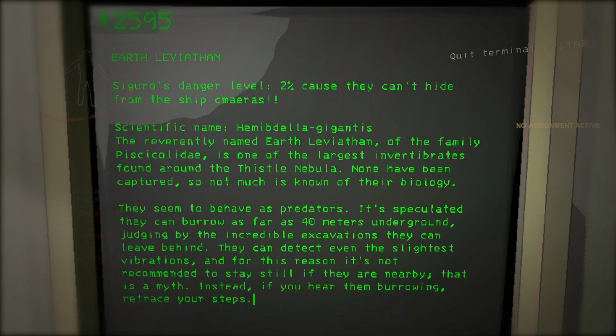They seem to behave as predators. It's speculated they can burrow as far as 40 meters underground, judging by the incredible excavations they can leave behind. They can detect even the slightest vibrations, and for this reason, it's not recommended to stay still if they are nearby. That is a myth. Instead, if you hear them burrowing, retrace your steps.